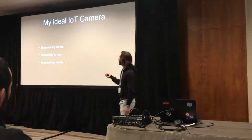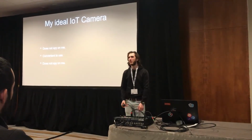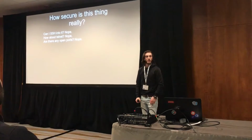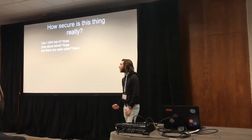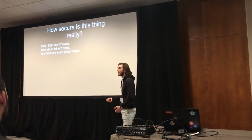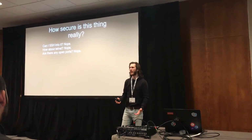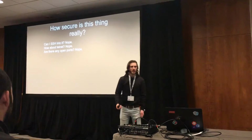This is my ideal IoT security camera. It's one that doesn't spy on me, that's convenient to use, and that doesn't spy on me. So I set off to see how secure this thing really is. I said, okay, can I SSH into it? And the answer was no. And then maybe Telnet, and the answer was no. And then I said, okay, cool. Are there any ports actually open on this box? No. But I wanted to dig a bit deeper.